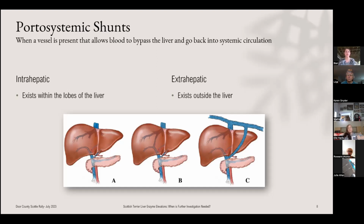There are 2 main types, intrahepatic and extrahepatic. Intrahepatic is where it actually exists within the liver itself. Usually these are much smaller vessels. In the picture at the bottom, that would be V, where that exists within the liver. And then there's extrahepatic, where the vessel is actually outside the liver, and so that's completely bypassing the liver itself.